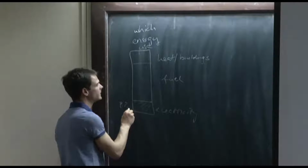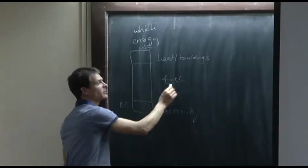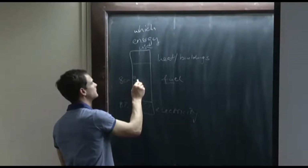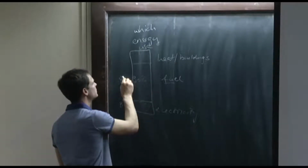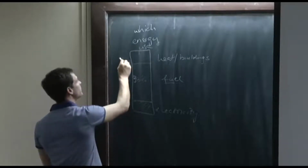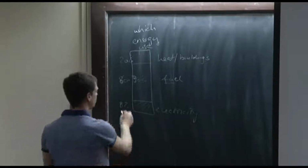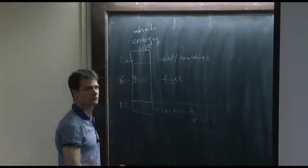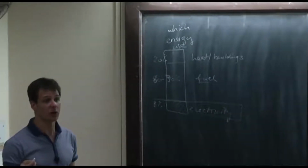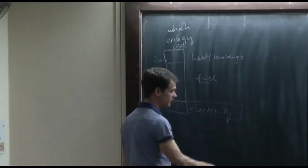I think it's about 8% is electricity. There's much more energy in fuel. That's maybe 80 to 90%. That's actually not true. It's more 60 to 70%, and then heat and buildings are taking up another 20%. So if we talk about photovoltaics, we only talk about that bit. Then you address the question, where is the energy coming from that we use? And there you have a different pillar.